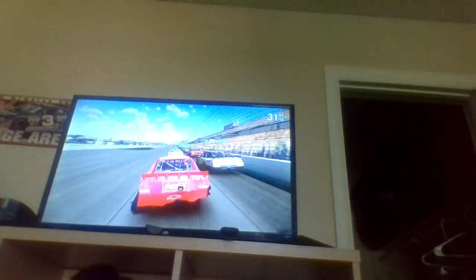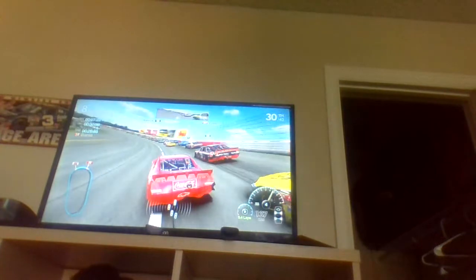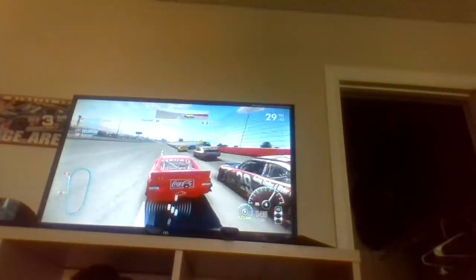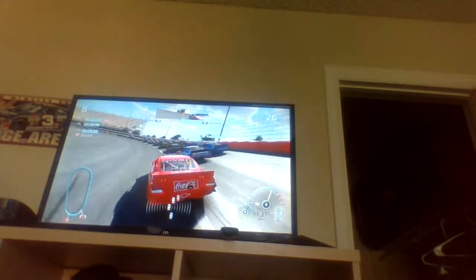Matt Kenseth is the lucky dog for some reason. And a lot of cars from that accident get the wave around. After a rather interesting start, 2 cautions in the first 8 laps, this is a tough racetrack, and with Darlington hosting the Southern 500 to open the playoffs, this could be interesting as to who moves on to the round, the challenger, the contender round after Talladega.